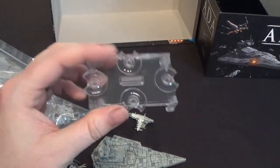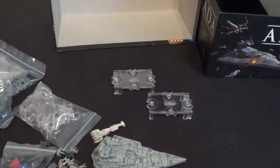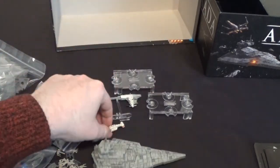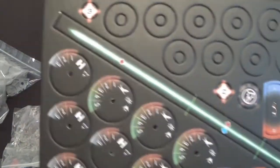So these are obviously the 2 bases for the ships there, and then we have these little pegs, which I saw those little pegs on the bottom of these guys. So I would assume, it would appear I assume correctly, that these go on there. Yeah, I think so. Ooh, like so. It goes onto that peg. There's the other one, easy peasy, onto that peg. Yeah. Lightsaber. It does look like a lightsaber, doesn't it?